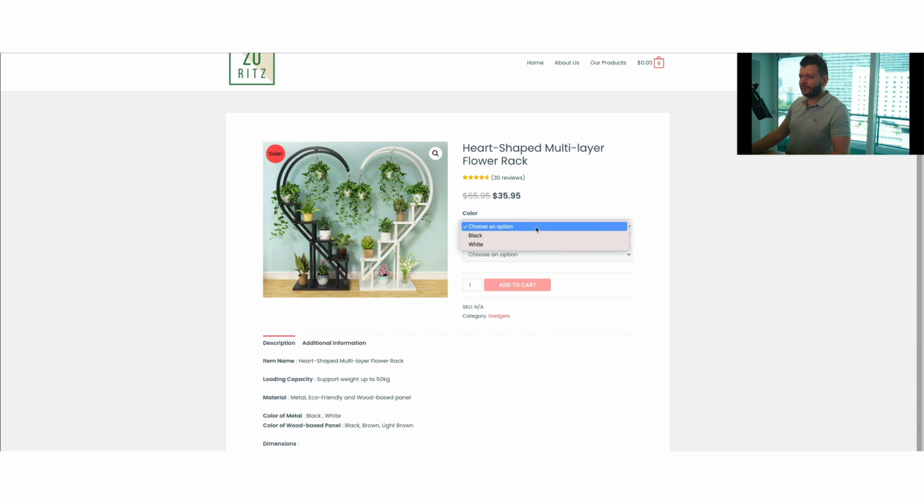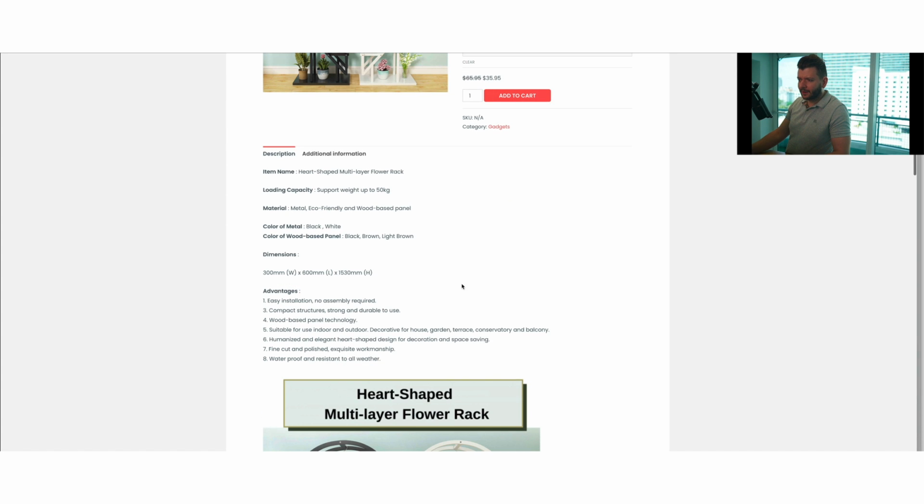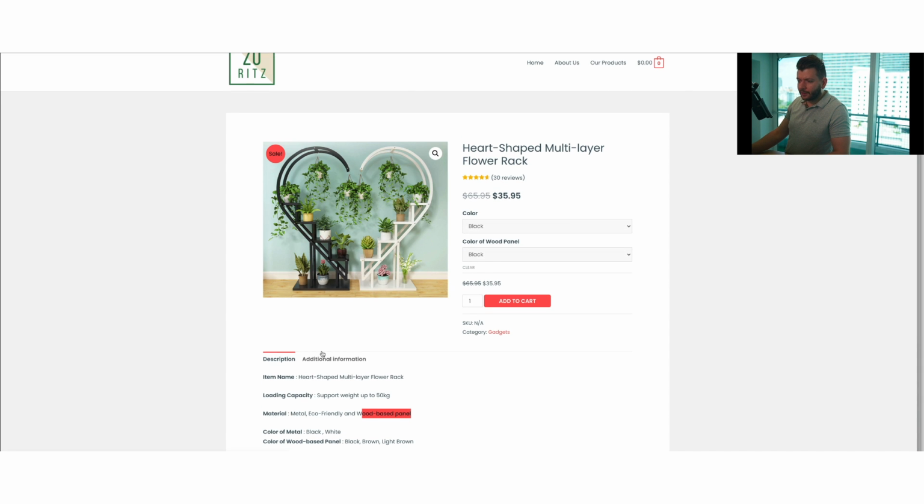I don't know how ethical these guys are, because $35 for this kind of thing, for such a big thing, I don't know if that even makes sense, even with shipping that thing, right? Because it seems to be made from wood-based panel. It seems to be pretty heavy. So I don't know how these guys are making it work, but let me see.